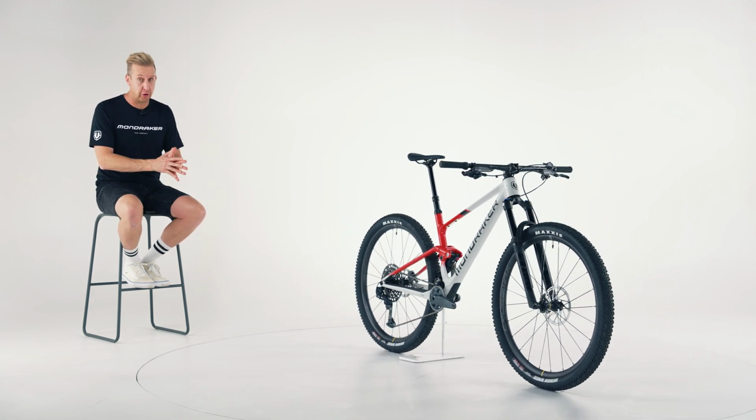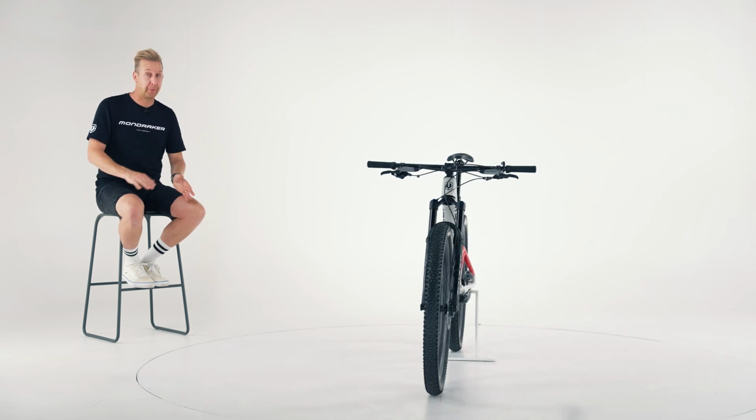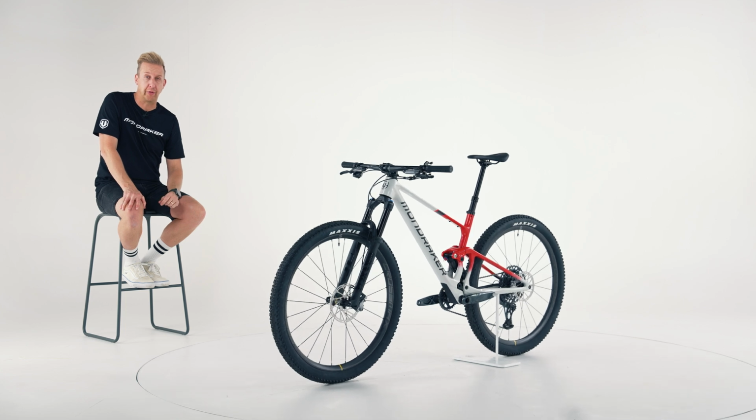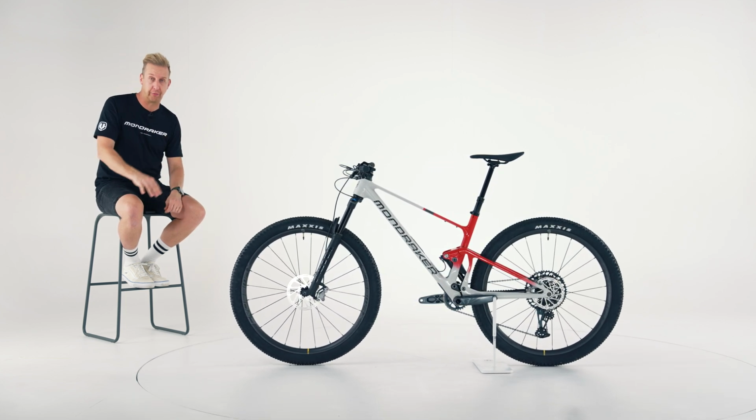Now, the frame material on cross-country bikes can be aluminium, it can be carbon fibre, but with the full suspension bikes, you do tend to see, like this one, a lot of carbon fibre options out there to both give a frame that's stiff and compliant and also keep that weight down.